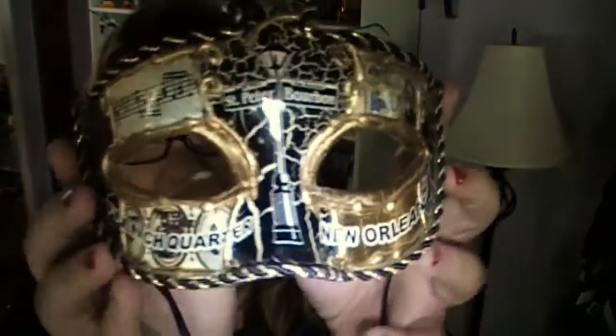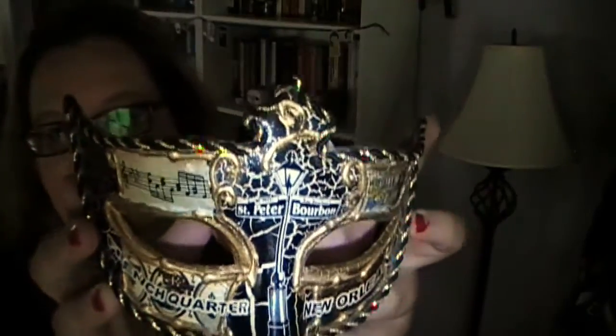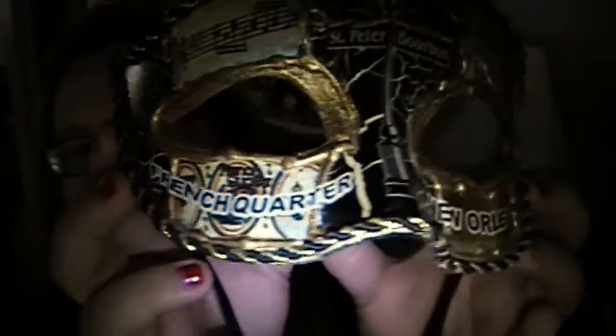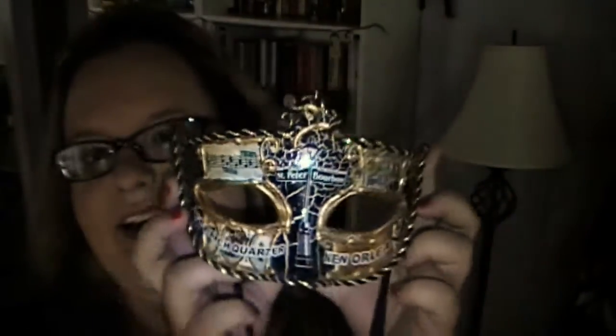This is my favorite one for sentimental reasons, and that is this New Orleans mask, because as you can see, it has various locations from New Orleans on it, and it's just a decorative mask. Like, I honestly probably wouldn't ever wear this anywhere except for doing a tag or around the house. It's just kind of decorative, and I really enjoy it because it's a nice little souvenir that I got from New Orleans. So this is what I chose for this question.